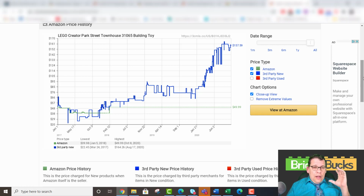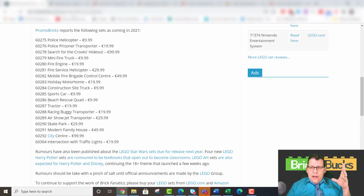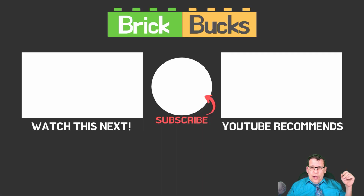So those are the two sets that stick out with me in City. And these aren't, of course, all the sets that are being released in 2021. I mean, this is just the first wave. There's going to be tons of City sets that will be released all the way through 2021.